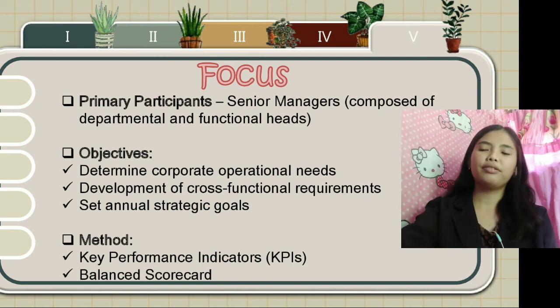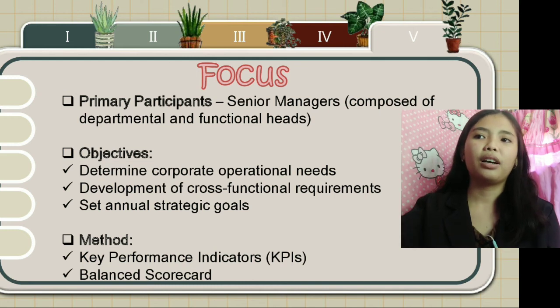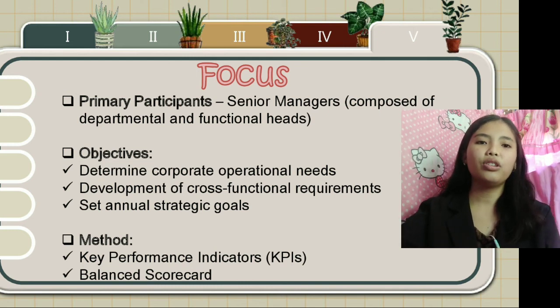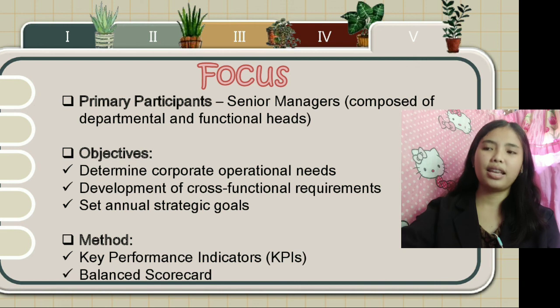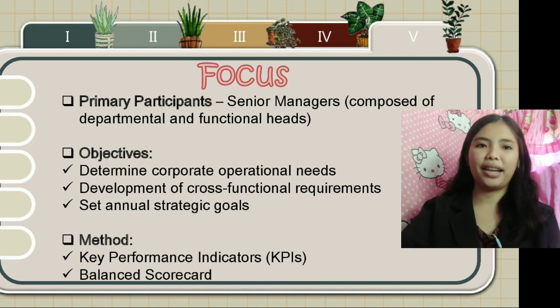So the third objective is to set annual strategic goals, and the methods or the tools used in this phase are the key performance indicators, also known as the KPIs, and second is the balanced scorecard.